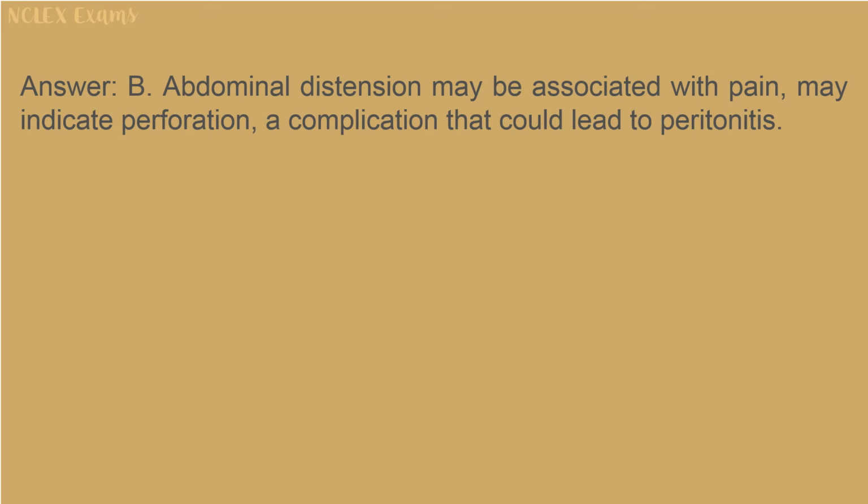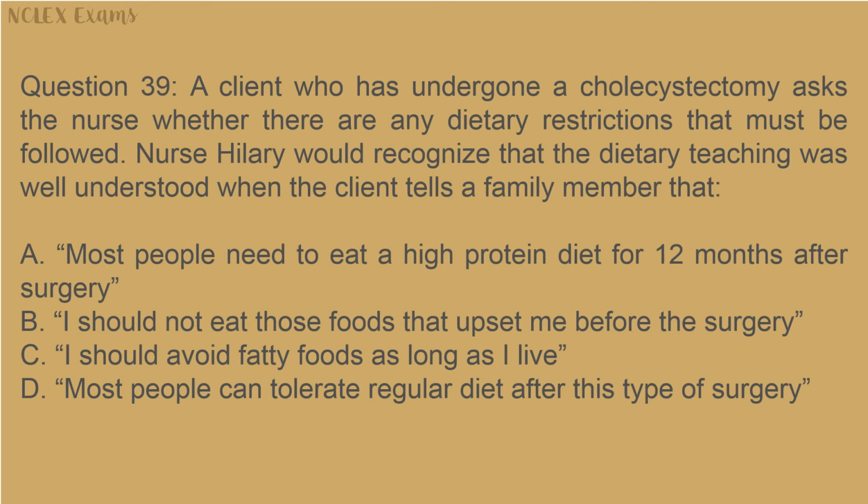Question 39. A client who has undergone a cholecystectomy asks the nurse whether there are any dietary restrictions that must be followed. Nurse Hillary would recognize that the dietary teaching was well understood when the client tells a family member that: A. Most people need to eat a high-protein diet for 12 months after surgery. B. I should not eat those foods that upset me before the surgery. C. I should avoid fatty foods as long as I live. D. Most people can tolerate a regular diet after this type of surgery.